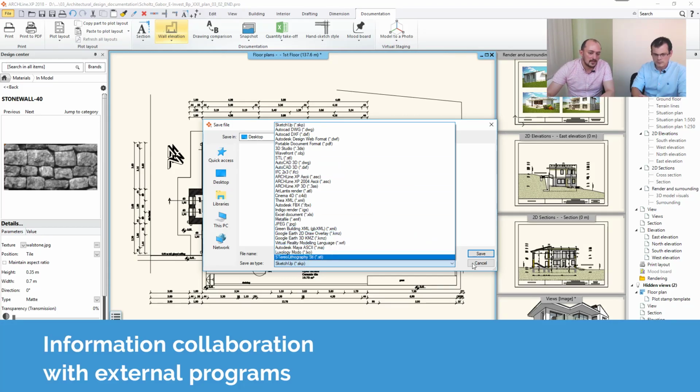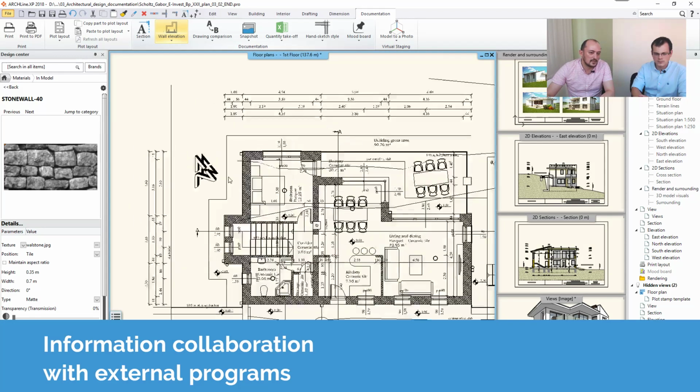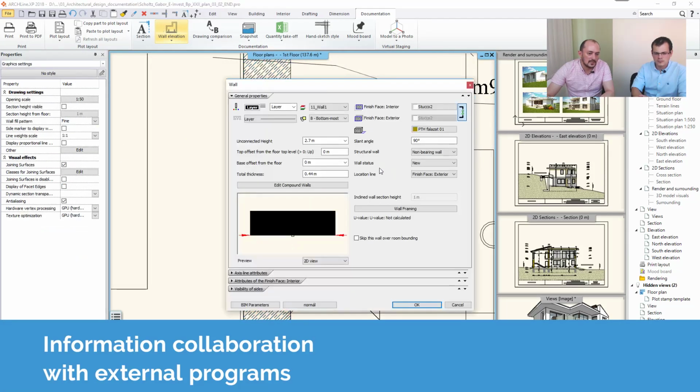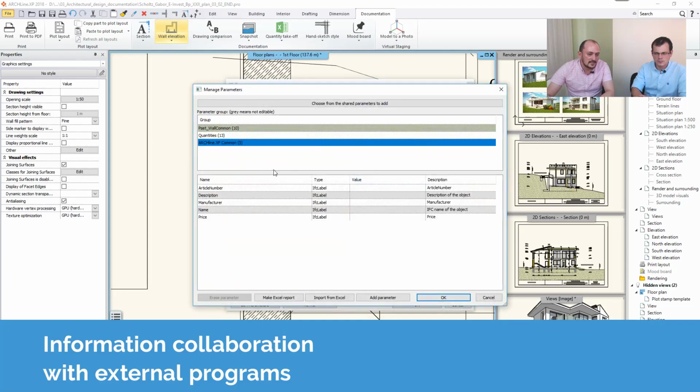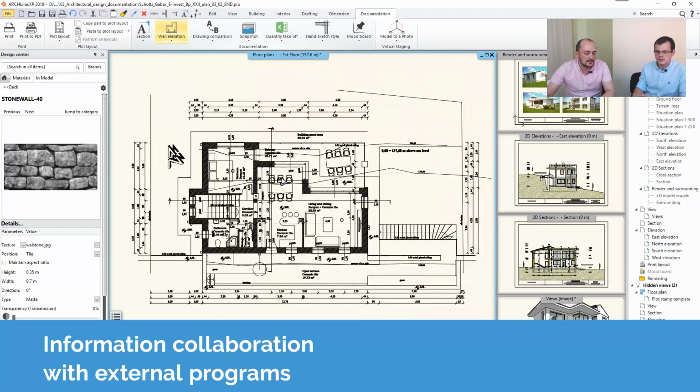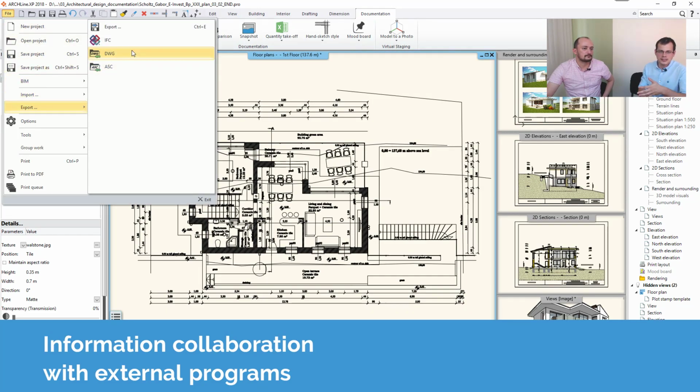Now, you remember we already talked a little bit about the information that I can find if I highlight this wall and go to the BIM parameters. These are not just geometrical data, but also numerical and other data. Yes, and this is also passed when you do that. We are going to touch upon that later, in the next session.